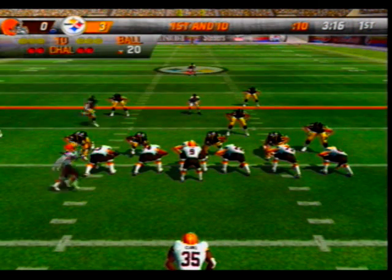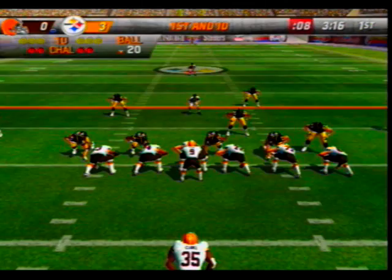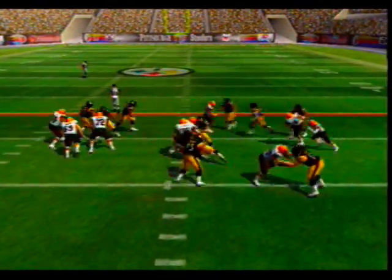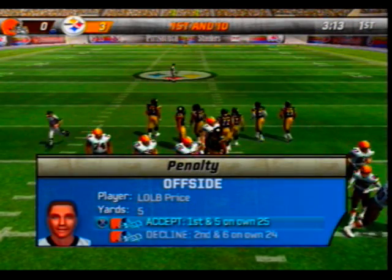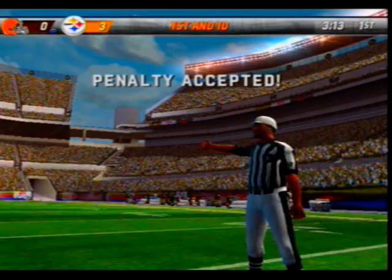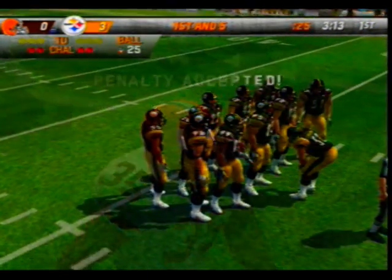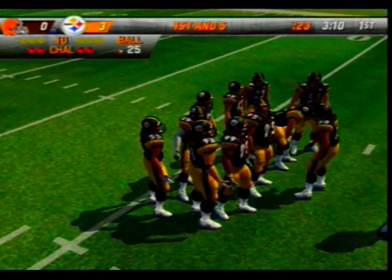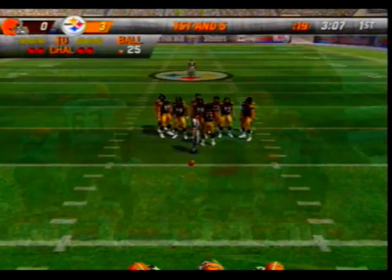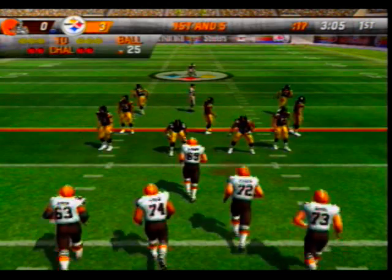Leslie in motion. Gets the call. Strong move. Brand comes up to make the play at the 24. Offside on the defense. Number 51. The defense guesses wrong, and they're offside. It's now first and 5 after the penalty.